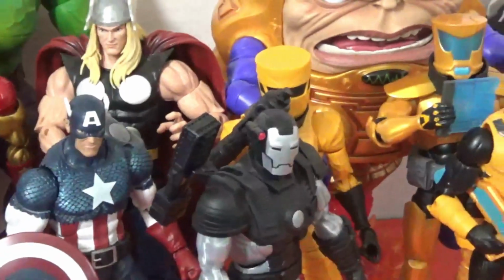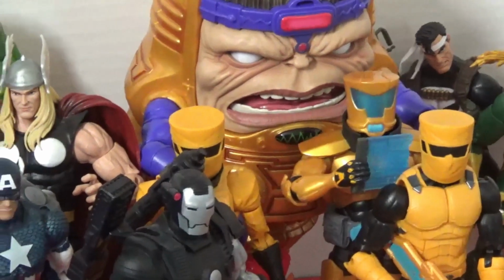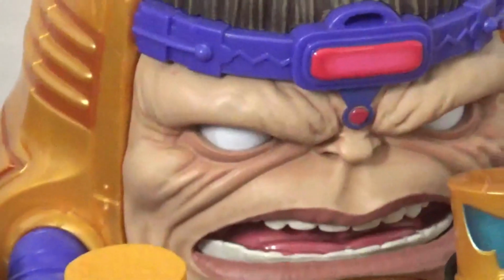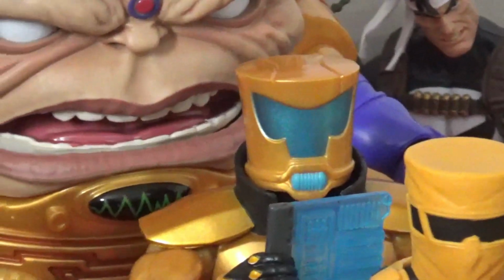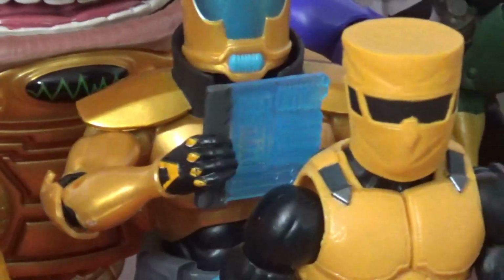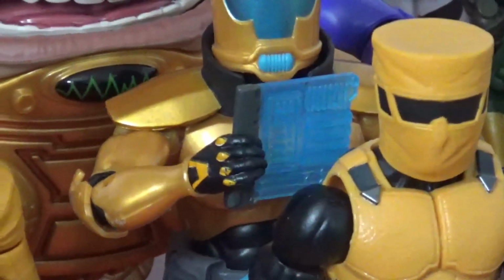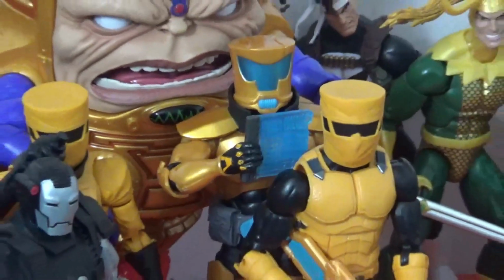And now we're getting a little bit more into villains. We have AIM here. We have, of course, their leader, MODOK, the Scientist Supreme, and of course I got a couple of AIM agents. I might need to get at least one more. Hopefully Hasbro Pulse will restock the army builders, but we'll have to wait and see.